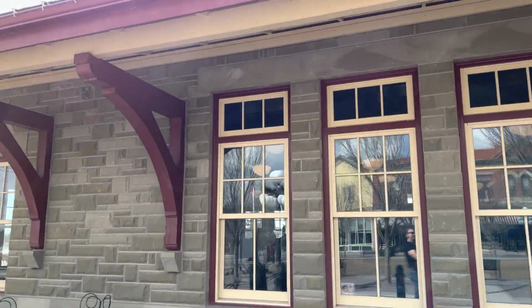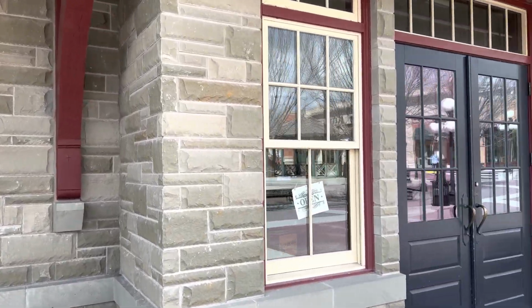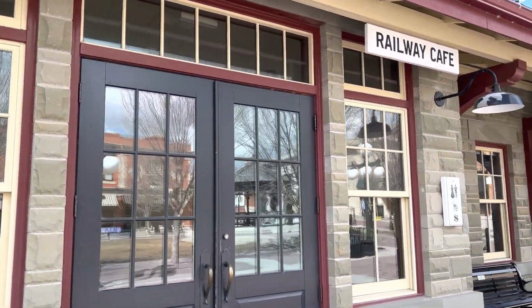Right now I have 2 kids; my wife delivered just less than a week ago, so it's crazy, you know. And look at that, Canadian Pacific Railway. You actually have a couple of trains on the outside.